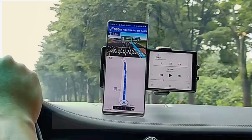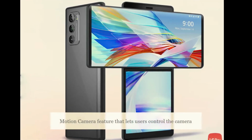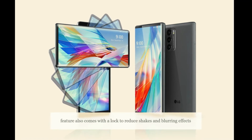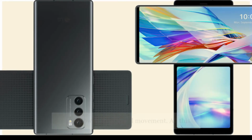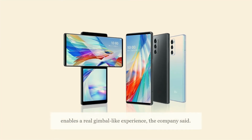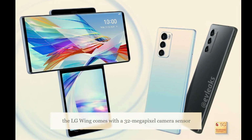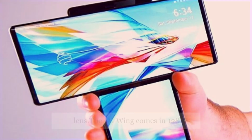The presence of dual ultra-wide-angle lenses on the LG Wing powers a gimbal motion camera feature that lets users control the camera angle using a virtual joystick on the second screen. The feature also comes with a lock to reduce shakes and blurring effects as well as a follow mode for optimizing videos when moving, and pan follow for horizontal movement. All this enables a real gimbal-like experience, the company said. For capturing selfies and enabling video chats, the LG Wing comes with a 32-megapixel camera sensor on the pop-up module, along with an f/1.9 lens.